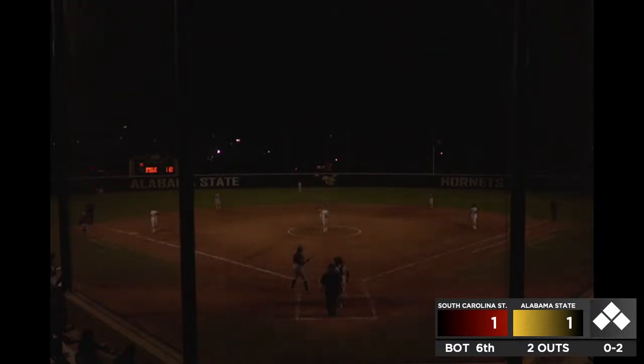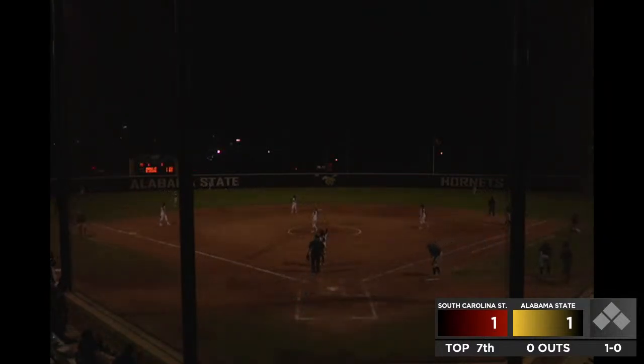Back live here in the top of the 7th inning. South Carolina State 1, Alabama State 1. Up to bat for the Lady Bulldogs, number 17, Destiny Calloway. And the first pitch by Greenlee is called ball. Greenlee with a 1-0 is hit into left field, and that'll be out number 1 for the Lady Bulldogs, for the Lady Hornets.